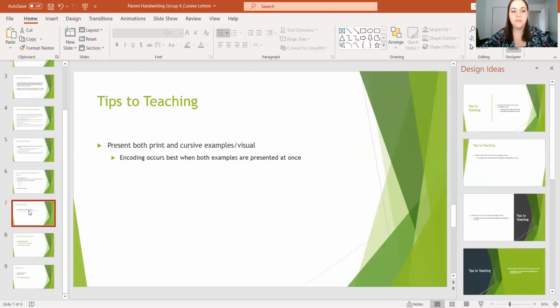Tips to teaching: present both cursive and print examples and visuals together. Research shows that encoding occurs best when both examples are presented at once. So if you have a sentence or letters for the kiddos to practice, having the print version on top, cursive right below that, and then lines for them to practice underneath is really what the research suggests. It helps for better encoding of letters to have both of those visuals right there for the kids to see.